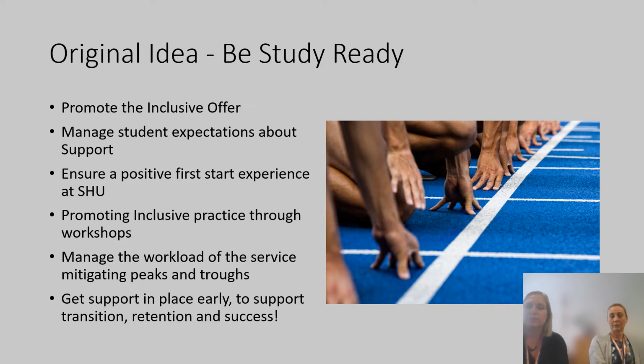So we know that a lot of students find it quite a daunting experience to come to university. They can be quite anxious. They can be quite worried about disclosing a disability and the support that they'll get and how different it will be from the colleges or schools that they've been to. So we really wanted to give them an opportunity to think about that and process that and get the support in place before they actually started.